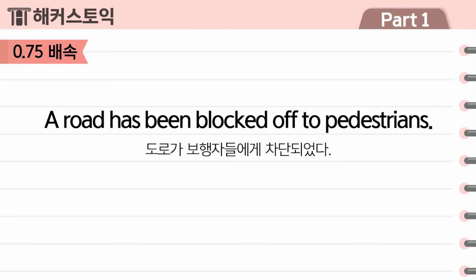A road has been blocked off to pedestrians. A road has been blocked off to pedestrians. The road has been blocked off to pedestrians.